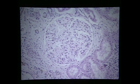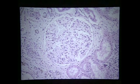Here again an example of a glomerulopathy leading to proteinuria as the primary hallmark of glomerular disease, most likely representative of a membranous glomerulonephritis.